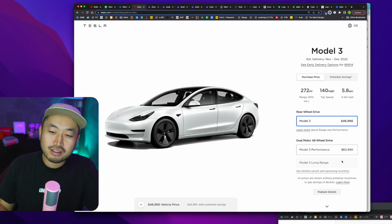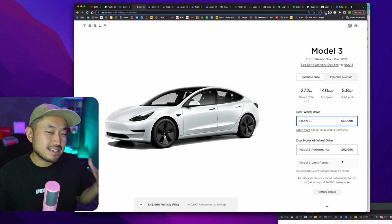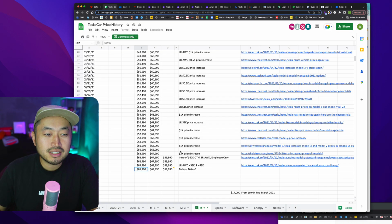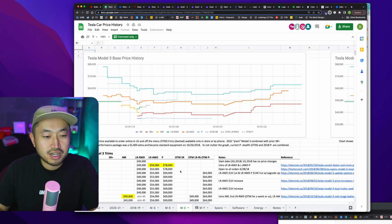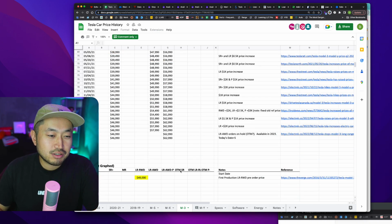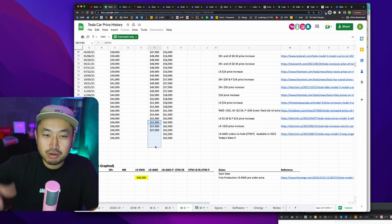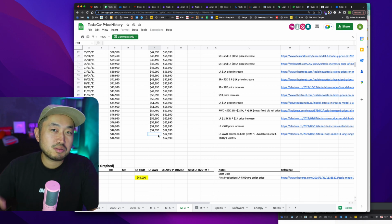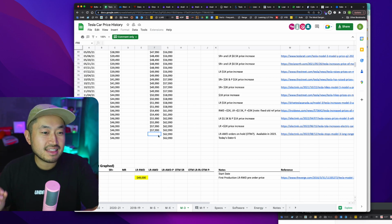And then the Model 3 long range, we know it kind of disappeared a few months ago. It was $58,000, at least according to this price tracker here. Someone has basically graciously put together a price tracker that tracks all the different prices Tesla has, increases or even decreases. You can see them right here on the side. Super interesting to see. But right now, the Model 3 long range before it disappeared was $58,000.